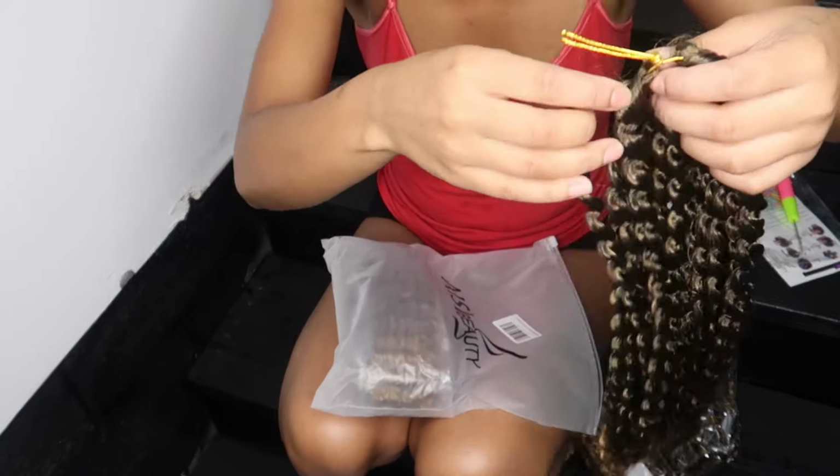And let's see, this is 6 packs of Passion Twist hair, 18 inches long, synthetic water wave hair, ombre bohemian hair. That was a lot, right? So this is what we have, and it comes with 6 packs. And each pack has 20, if you know how to do the math, 6, yeah, a lot.